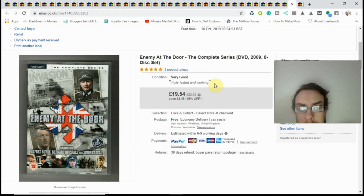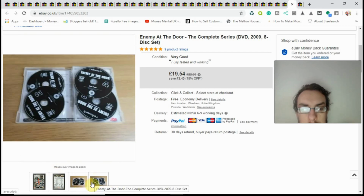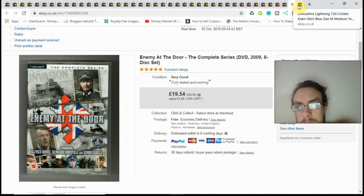Next, another complete series DVD box set. It cost me 3 quid, this Enemy at the Door box set, and sold at an offer of £14 in the end. So a few quid's profit. I did take pictures to show the complete thing there as well. Sometimes I just take front and back, but because there's a few discs in there, I took pictures of all the discs. So from 3 quid into 14. I can't remember if this went large letter or small parcel. Assuming it went small parcel, about 5 or 6 quid profit, so happy enough.